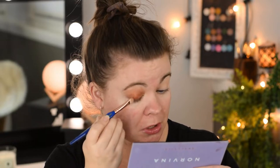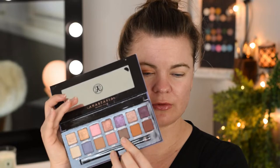I don't know if it's Midnight Stunner or what it is, because I know that the shadows don't match what's actually in the pan, like the order that's actually in the pan. So I'm assuming that's what it is, but I'm not 100% sure. So this looks really, really nice. I think, let's see, volatile, or should I use passion?